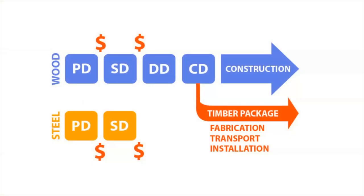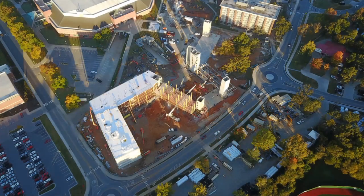Going back to the timeline, with the early release of the timber package, the timber fabrication and transport overlapped with early site work and concrete work in the field. And you're really seeing that here in this aerial that shows the overall construction sequence, which moved from the south to the north of the site. It allowed sector by sector assembly of the mass timber and piggybacking of trades. But you see, before all that, these concrete cores that were the key shear cores preceded the entire timber installation.